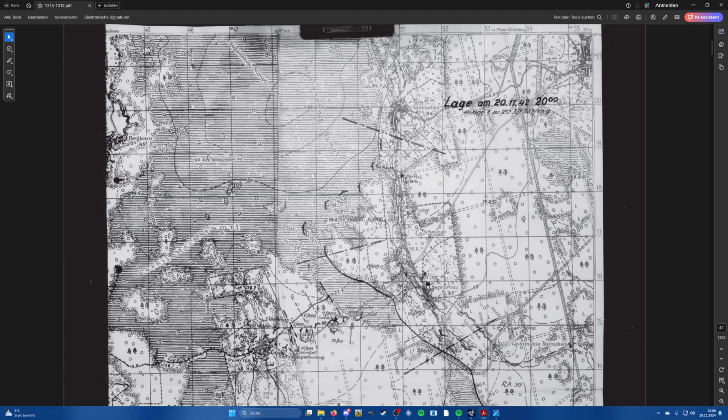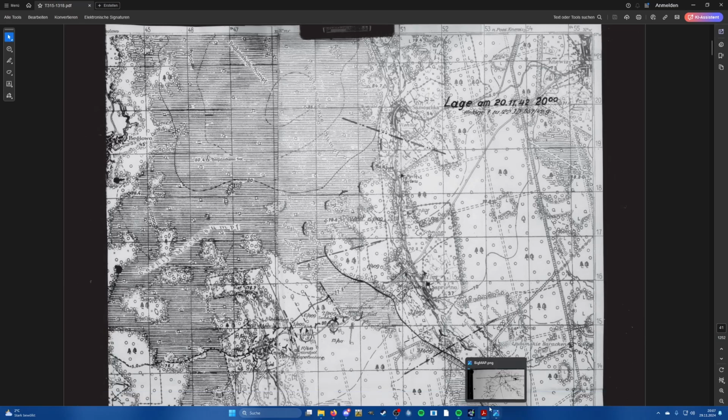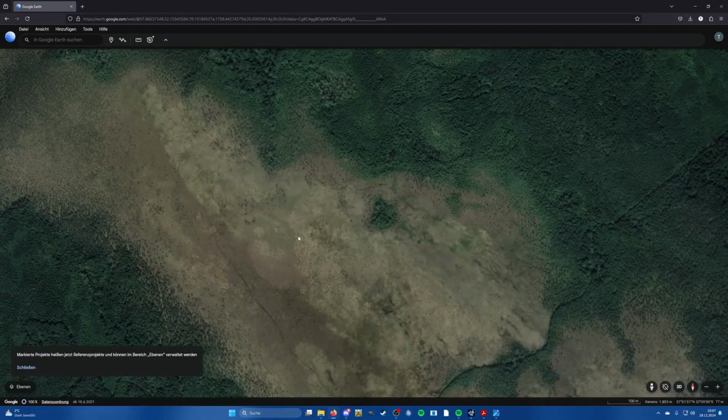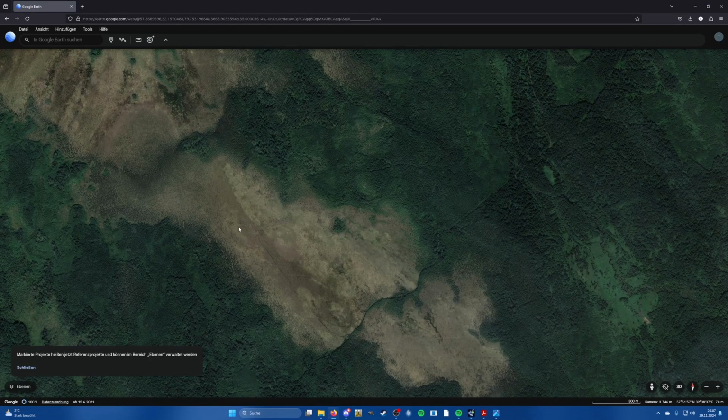So you got Samoshka up here and Sabrudno down here. This is all covered in forest as it is still today, and this area here is the Groshimosh or Kroshimok swamp. And even today you can see that the average forest vegetation cannot take hold here because it's too wet, and it would have been a nightmare to go through here even for infantry, especially if it's cold outside and snow.